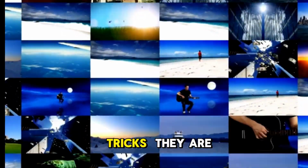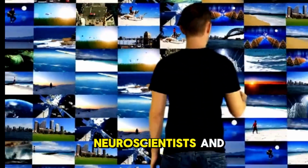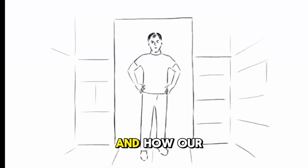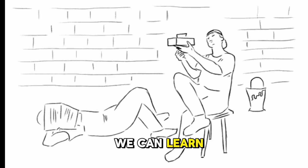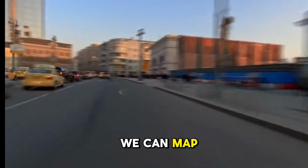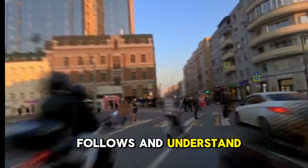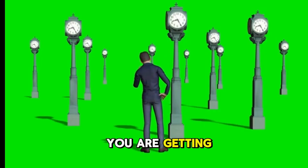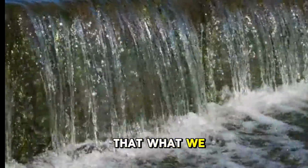These perception experiments are more than just fun tricks. They are valuable tools for neuroscientists and psychologists studying how the brain works. By understanding when and how our perception fails, we can learn more about the underlying mechanisms of normal visual processing. We can map out the rules the brain follows and understand the assumptions it makes. Every time you are fooled by an illusion, you are getting a glimpse into the inner workings of your own consciousness. It's a reminder that what we experience as objective reality is, in fact, a very personal and subjective construction.